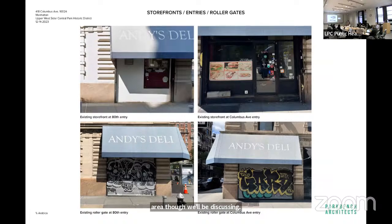Here are some more detailed photos of the elements in our renovation proposal. The top 2 photos describe the current condition of the storefront infill. You can see here that the limestone facade and the granite below are still in pretty good condition, and we don't propose any changes to those. The awning will be removed along with the glass storefront, the cinder block infill wall on 80th Street. The bottom 2 photos show the current condition of the security gates and the vertical tracks.